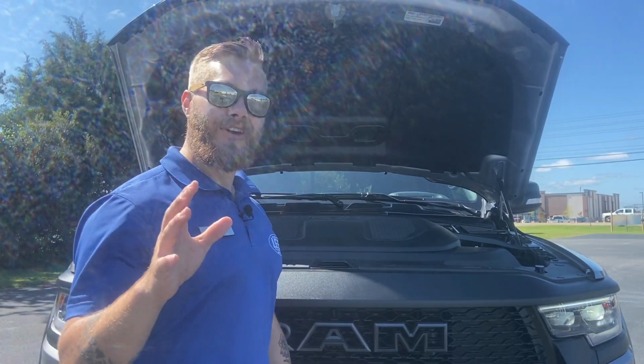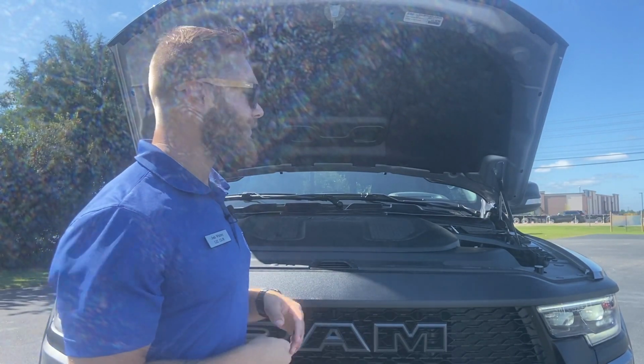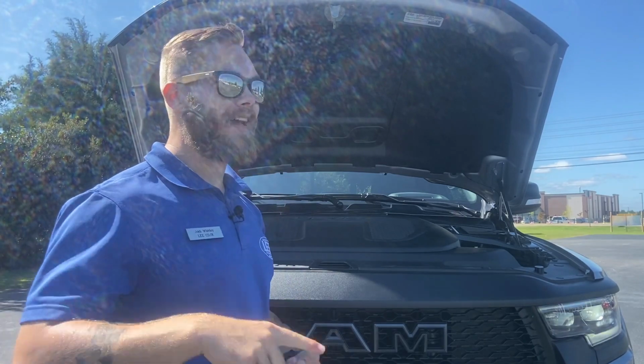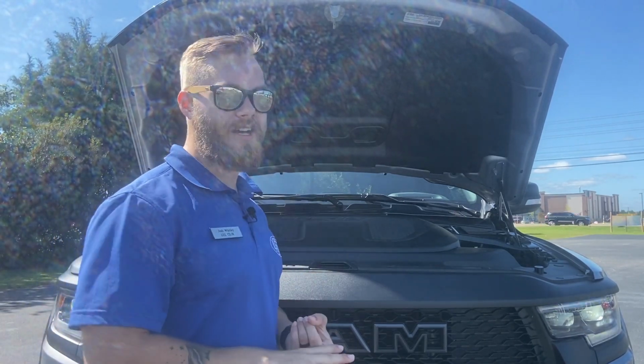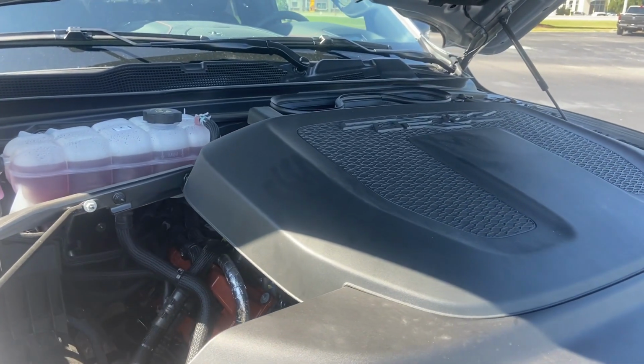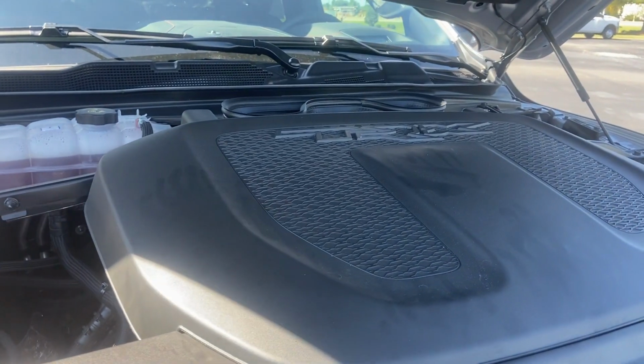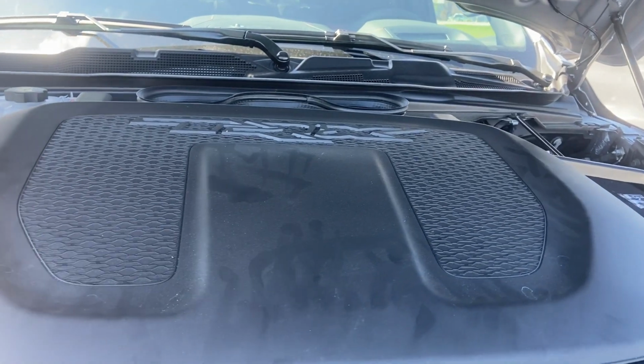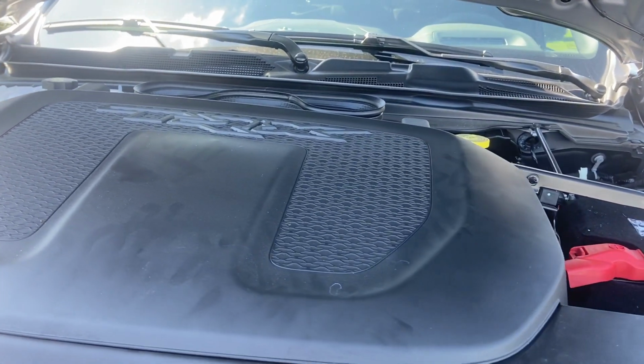So taking a look underneath the hood, like I mentioned before, we have the 6.2 liter supercharged V8. It's the same motor that goes in your Hellcats, the SRT Durangos, and the Grand Cherokee Trackhawks. They did a really good job of incorporating it into the Rams. You can see we still have a lot of cabin space available. You still have access to all of your fluids, your battery, and that kind of thing.